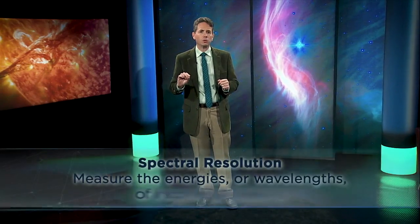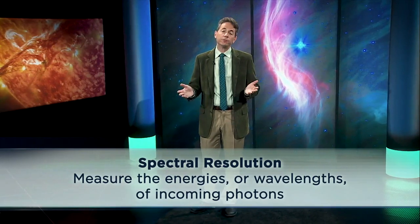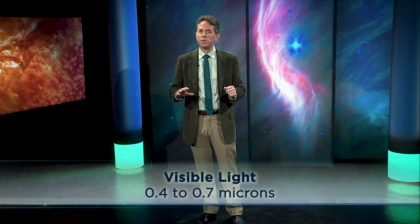Now, back to our list of the advantages of telescopes. A third reason is to improve our spectral resolution. By that I mean our ability to measure the energies or the wavelengths of the incoming photons. Our eyes can sense millions of different colors and make very fine distinctions between photons with wavelengths ranging from about 0.4 to 0.7 microns. I've always found it fascinating that we don't perceive the rainbow as the simple linear scale that it is. The wavelength varies monotonically from one end to the other.